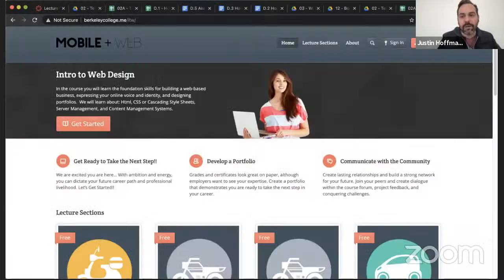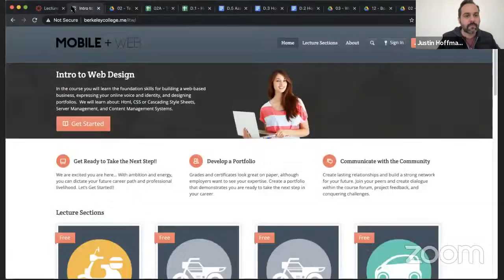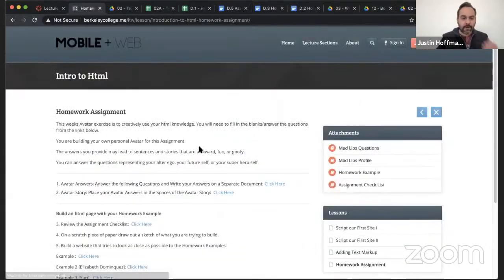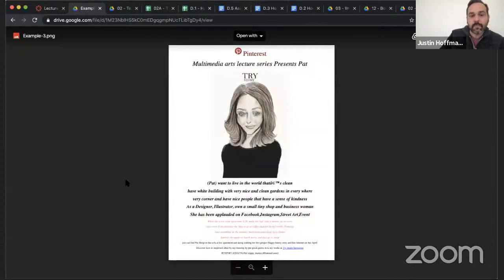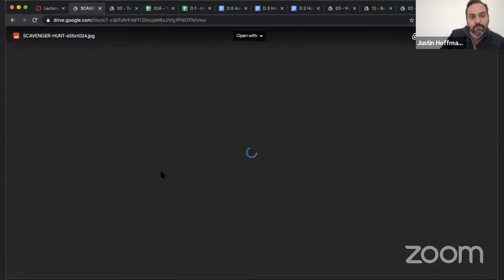So if you go over here to the class, and then you go to Intro to HTML, you'll see the homework assignment over here. This breaks down the homework assignment. It's essentially to create an avatar that's going to look like this. Or I actually updated it to just be like this.